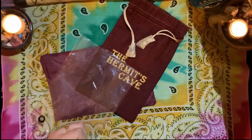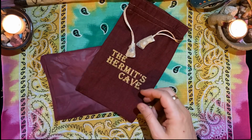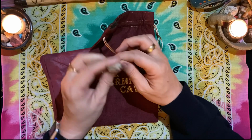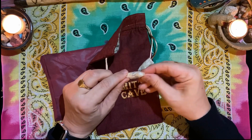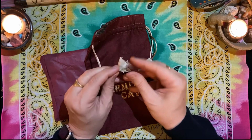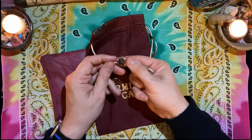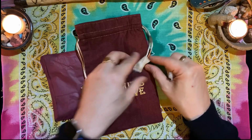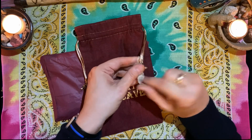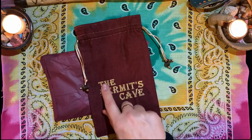I'll keep that out somewhere. I have a feel I'll be making more purchases. But this is beautiful. So just take the little protectors off. The attention to detail is wonderful. Oh, look at them. Oh, I love them. Wow, I love the font as well.